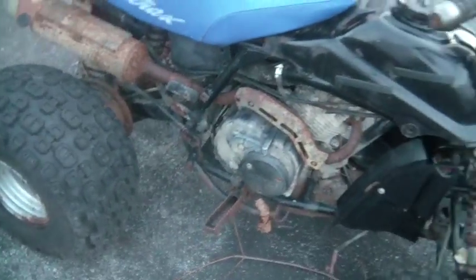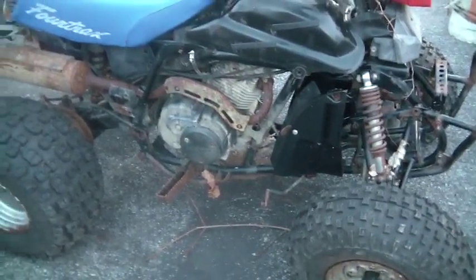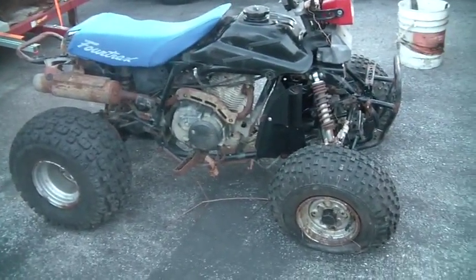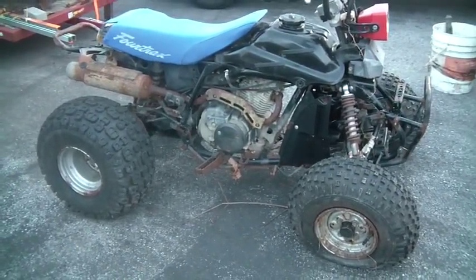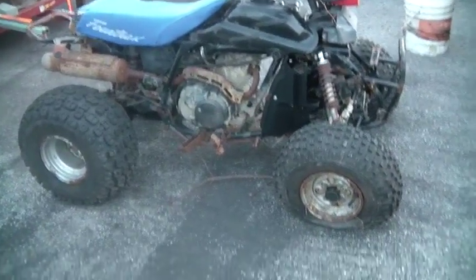I'm not sure what year it is. I mean, it looks like my 86, but there it is, 87. Anyhow, I guess somebody brought this to him to fix something. And he did, and they didn't pay him. And he kind of pushed it off out in the buckwheat, and there it sat until I came by and gave him $150 for it. So this is a $150 wonder. And you might be saying to yourself, God, what a piece of crap. Why would anybody pay that kind of money for it?